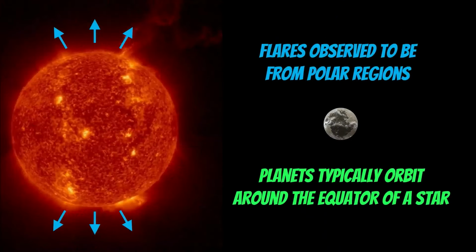However, quite recently, there's been some very detailed observations of these red dwarf stars, looking at where the flares are actually being emitted from the star itself. And it turns out that they're emitted more towards the poles. So the planets are not orbiting around the poles, they're orbiting more around the equator. So they're not going to get a direct hit. So they could still be habitable. These flares are not going to hit the planets, they're in a different direction.